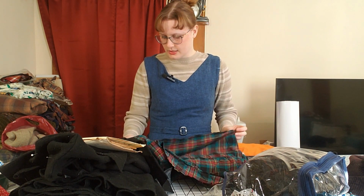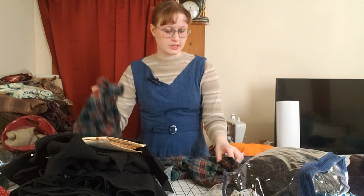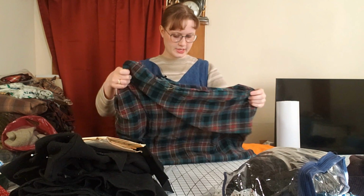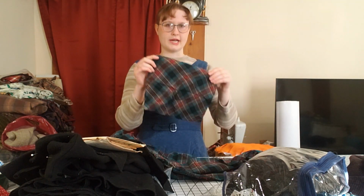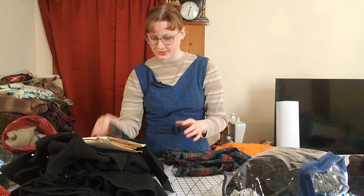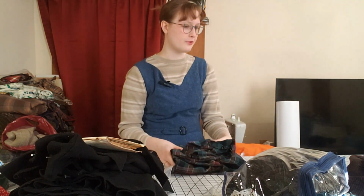But I'm thinking that, because it's quite wide, I could put some tabs at the side and some buttons and then just button it to whatever size I would like it to be. I'm just going to gather the skirt on that. That was the idea. It's not going to be super gathered, but then I cut out some little bias pockets that I have to figure out where they go. Because I just kind of was like, well, I'll just do this. But then I abandoned it, of course.